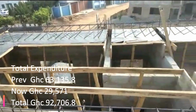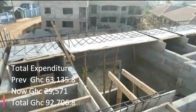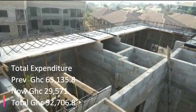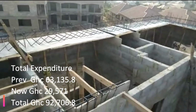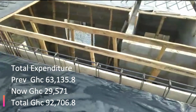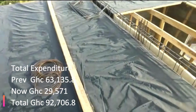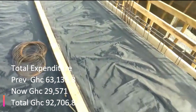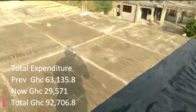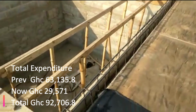So in your view is our previous expenditures, the total as to date expenditure. In our previous episode, which was episode 51, we had then spent 92,706 Ghana cedis. I will not be able to convert that into dollars because these were at different times with different depreciation, different dollar rates. So yeah, this is my total sum in Ghana cedis, 92,706.